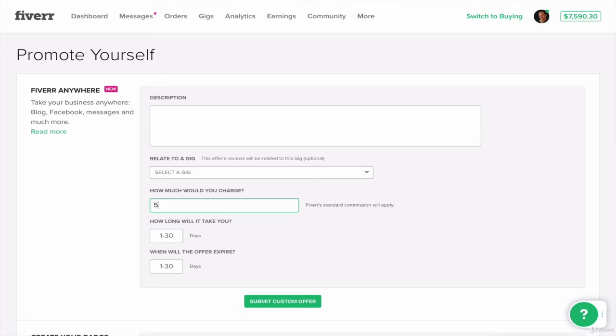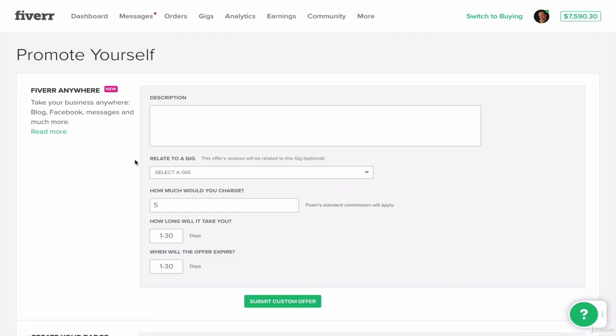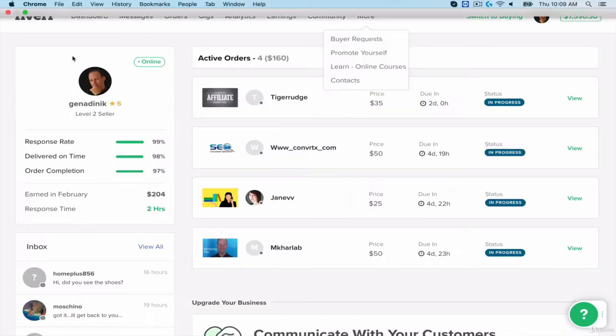So those are the strategies to actually use custom offers to help you rank your gigs. Whatever gigs you want, you'll be able to rank those gigs higher with this strategy. And the great thing about this is that this strategy is available to do starting on day one.